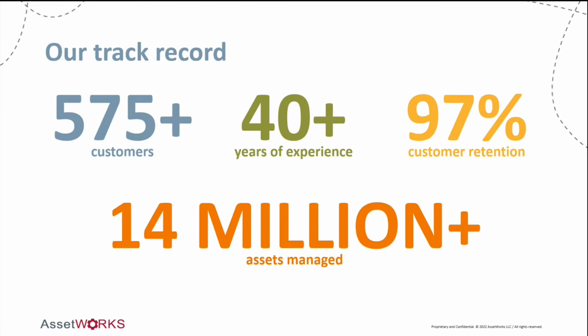We've been in this business for 40 plus years. We have over 575 customers, and 97% of our customers have been with us since they started. We have 14 million assets that we maintain, everything from on-road to off-road to small equipment.